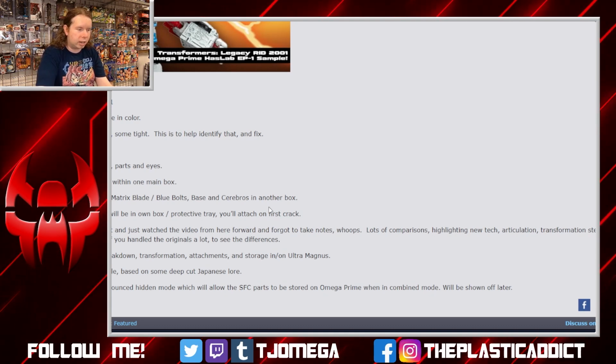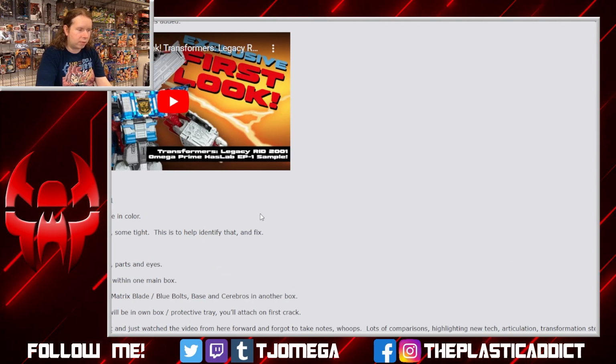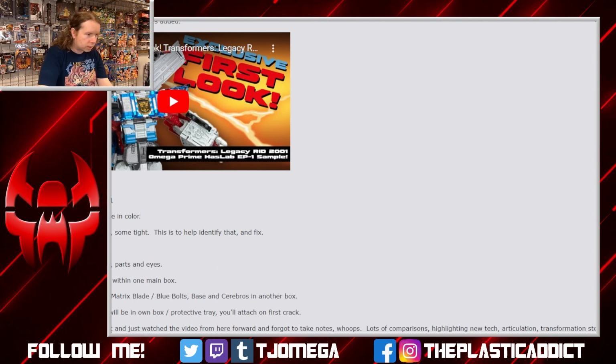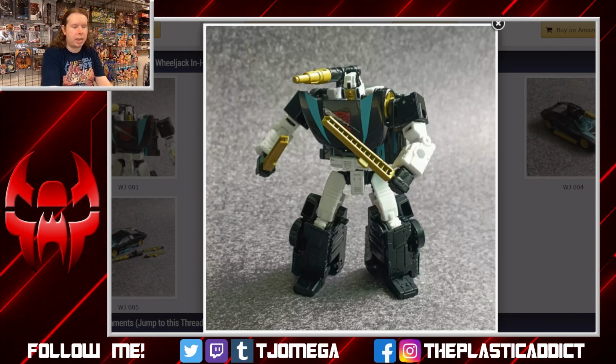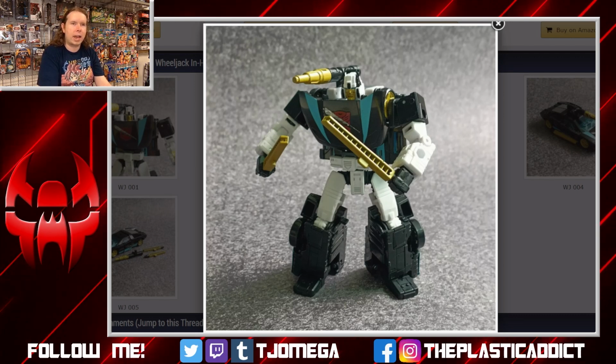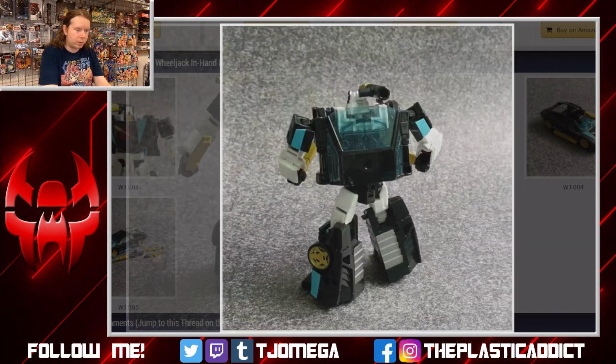We are still going to see a lot more samples before we see the final product. Let's move on to a few photos of upcoming stuff. We have in-hand shots of Armada Wheeljack. Again, yes, it's a Sideswipe retool. It's based on the Shattered Glass Sideswipe they did, which we knew they weren't going to just sculpt a brand new head for that and just put it out as an exclusive. No. Get our money's worth, put it out at retail as Armada Wheeljack.